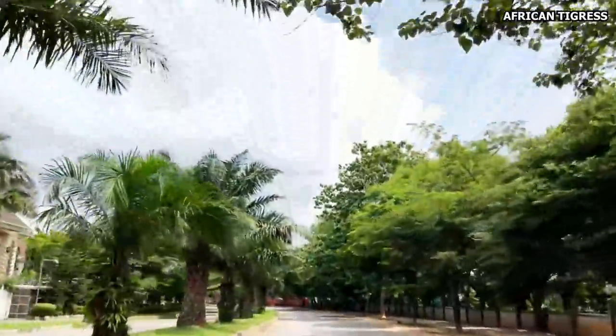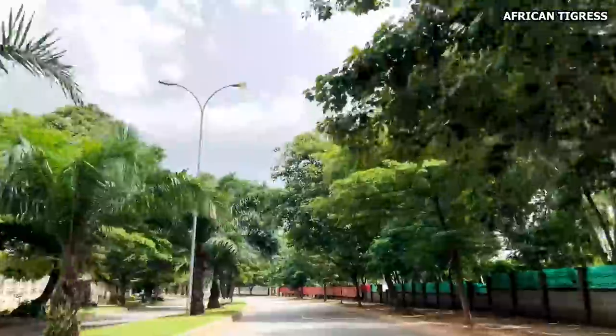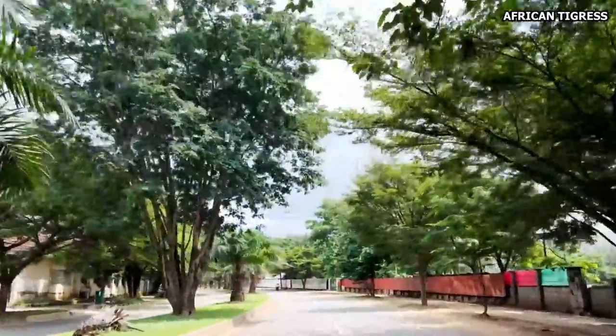I think it's a nice place. It's so green, it's clean, it's quiet. I love the trees and it seems like a good neighborhood. Can you see this?